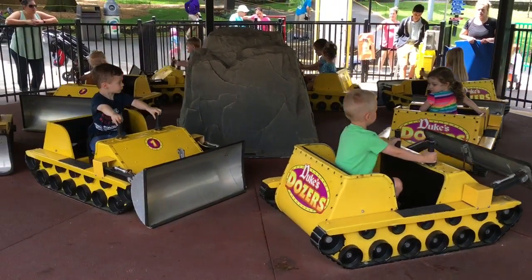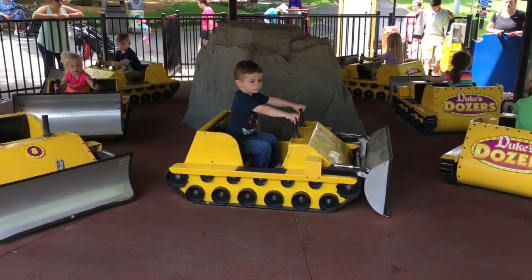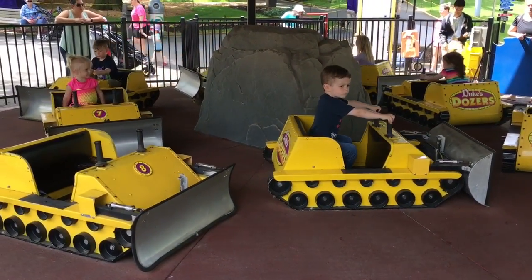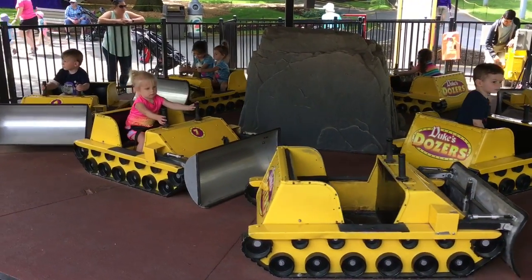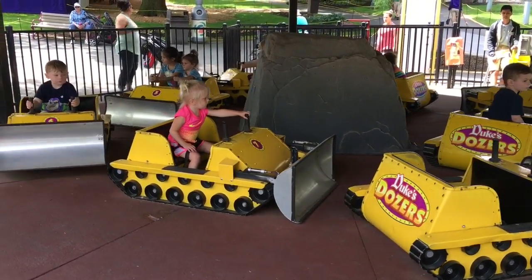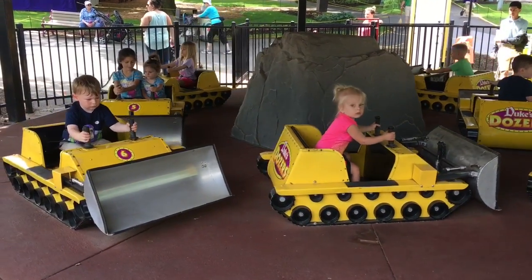As you can see, it is exciting. The kids love it. And like the teeniest, tiniest little kids, this is the perfect first ride for any youngin' who dreams of one day bulldozing flatland.